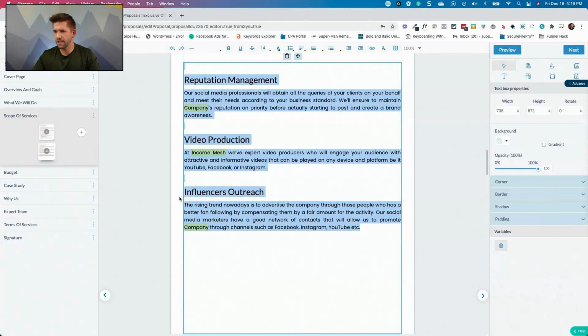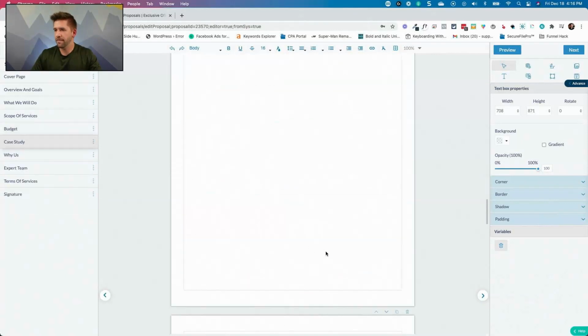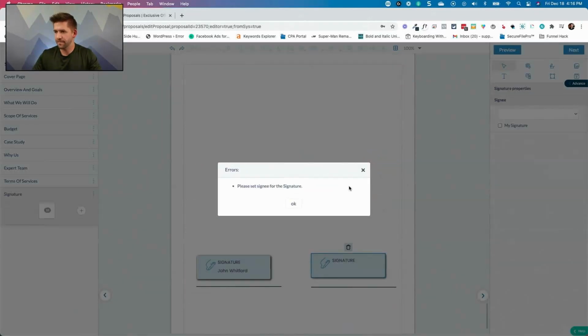So I'm just going to copy this. So you can go through, I'm not going to play around. Obviously you can style the text however you want to and set that up like so. And now you'd have a pretty awesome looking proposal. So if you're happy with it, you can go ahead and hit next.